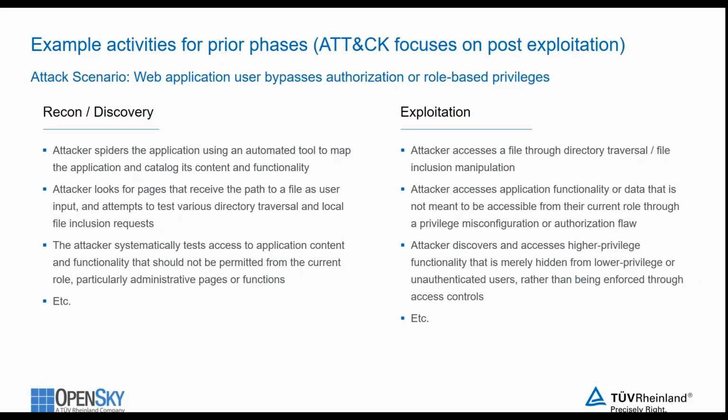So when we understand these threat activities or these attack activities, you can imagine it's very easy now to say, well, if I wanted to take a look at how would I detect this particular step in the process or this particular activity, there's going to be opportunity to really take a look at that, and that's part of the process. Okay, if an attacker spiders the application, is that something I'll detect? Is that something I could detect? Is that something I could detect better? And that's really the process that we're going through here.